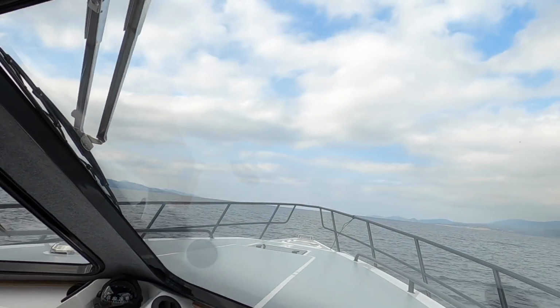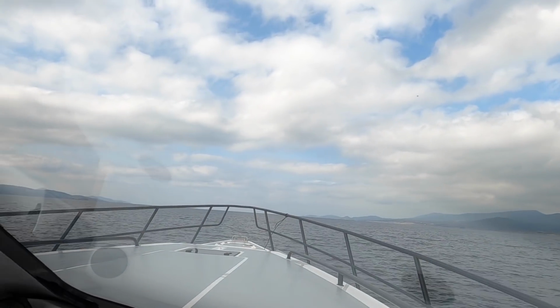I guess this is an estuary down through here. This here is the estuary, yeah. And this is an amazing way to travel because we've got all the scenery going on around us, rolling past us at 29 knots. And we're just sat here in complete comfort. We're able to chat. The engines are very quiet.